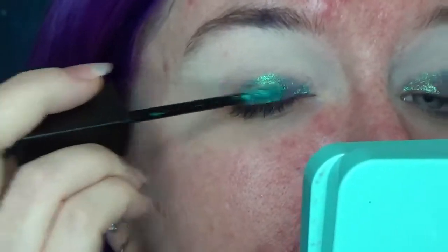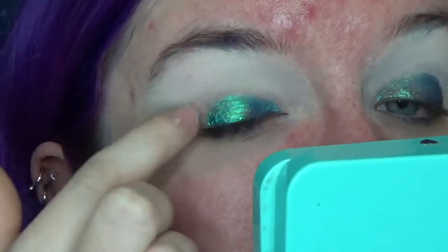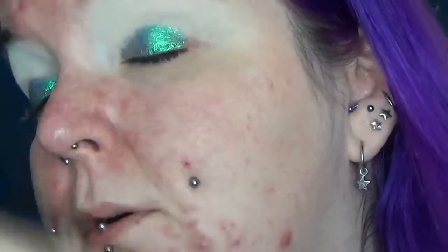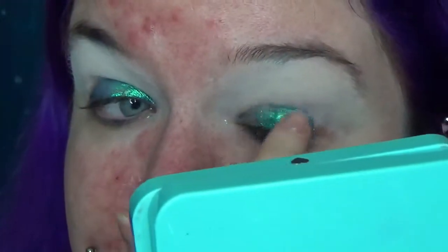Because as I'm doing this it feels quite cold. Okay, that feels dried down now, so let's give it another wee layer. This one's still feeling cold. I'm not seeing any of the purple duochrome. Possibly you would have to do a dark base to get that out. I'll do a wee hand swatch and find out though.